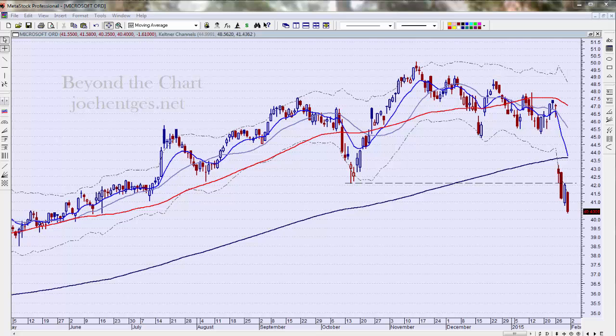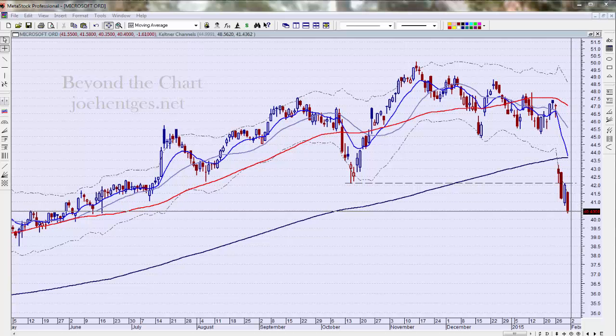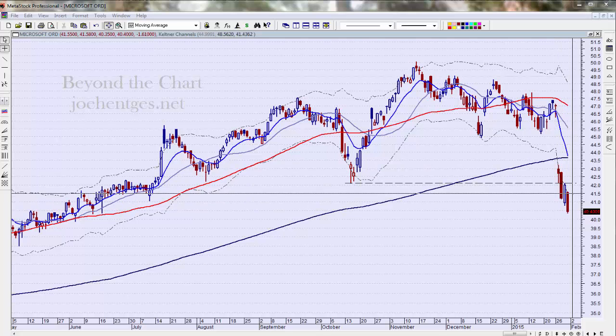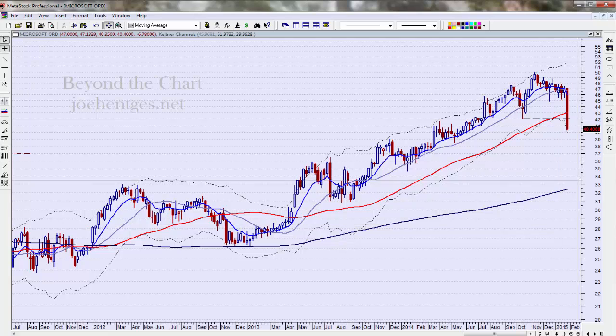We're going to take a look at Microsoft this morning. I've not looked at Microsoft before, but it's had a lot of action here the last week, big drops. So we're going to take a look at it. You can see it was down 1.61 again on Friday. Big drop last week. Let's take a look at a weekly chart real quick just to put this in perspective.